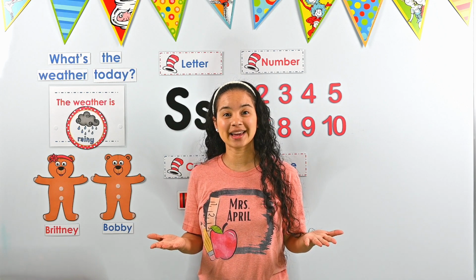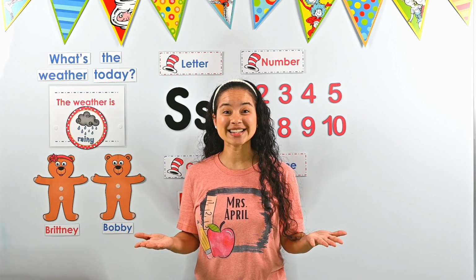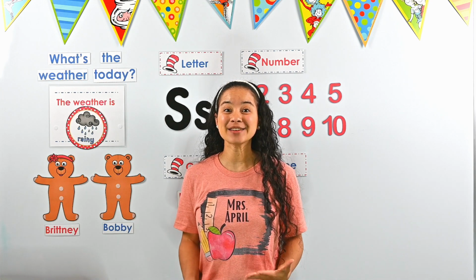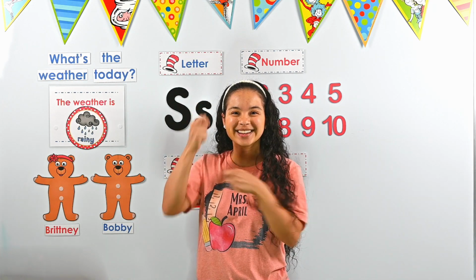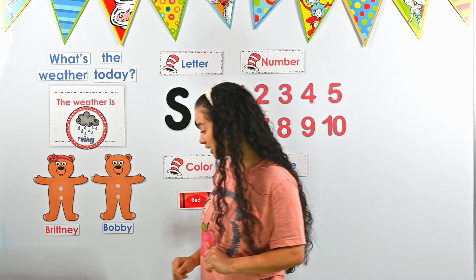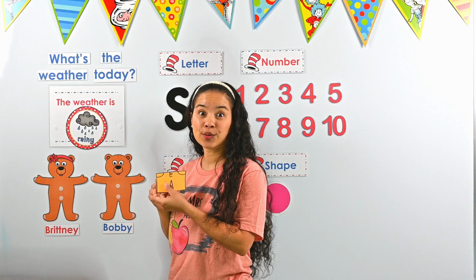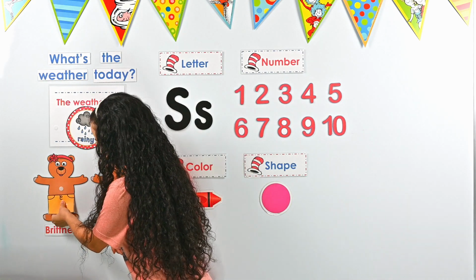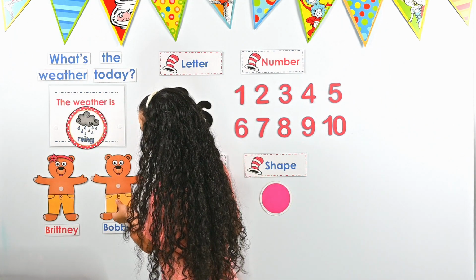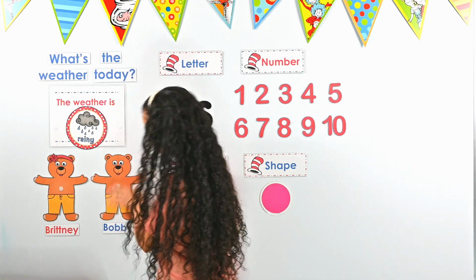What do you wear on a rainy day? Awesome! Thank you for sharing. On a rainy day, I wear a raincoat and rain boots. And I even bring an umbrella. Let's go ahead and get Brittany and Bobby dressed for a rainy day. They'll need some rain pants, a pair of rain pants for Brittany, and a pair of rain pants for Bobby.